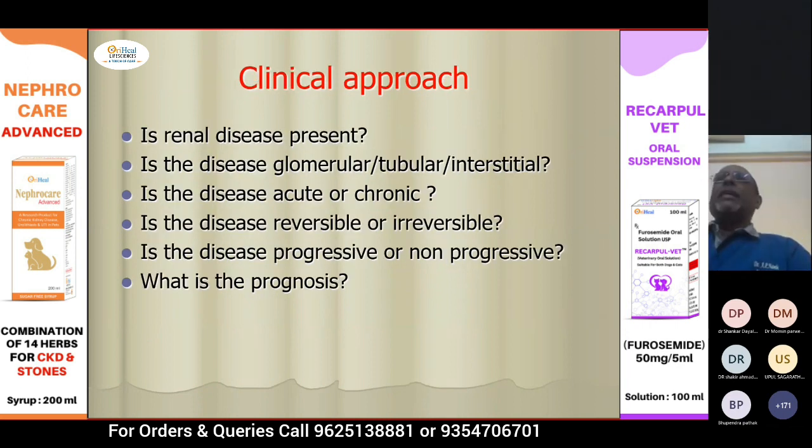So when we get a suspected case of a renal problem, the first thing is to see whether it is basically a renal disease in the case presented. There can be so many other diseases which can mimic a renal disease, for example pyometra, sepsis, a hypovolemic disease, or cardiovascular disease. All these things can have a consequent renal disease.